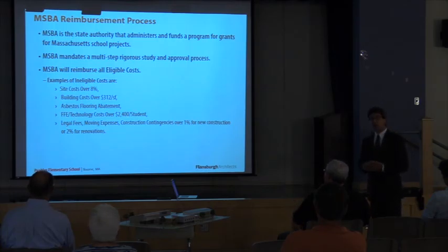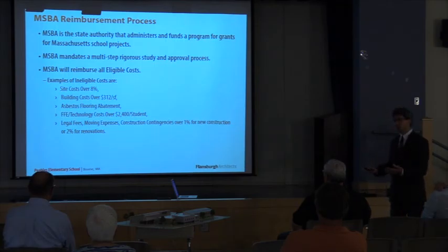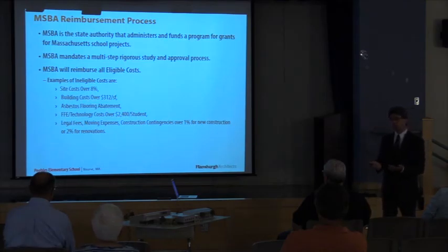Asbestos flooring and abatement, they don't reimburse for that. You do have some over at Peebles. Their expectation was that communities would have abated that over the years, which is the majority of the projects that move forward. You're not alone. Asbestos flooring was a significant material that was put in the 50s and early 60s, and nearly every community that's doing a project deals with asbestos flooring. Furnishing students and equipment, or FF&E, that's all the teachers' chairs, student chairs, the desks, etc. The technology costs over $2,400 a student is ineligible. And then legal fees, moving expenses, and construction contingencies over 1% or 2% for renovations.